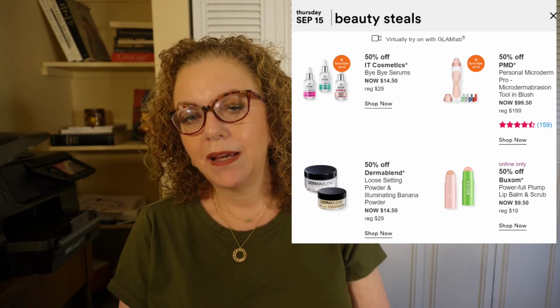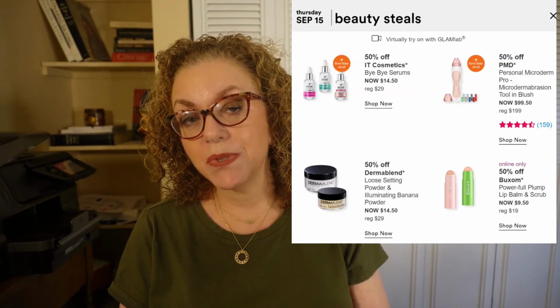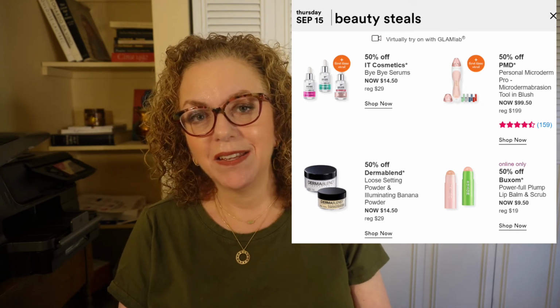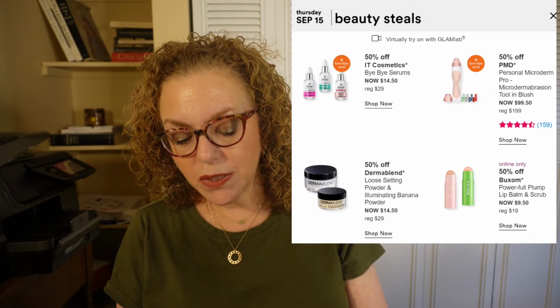On September 15th, they have a set of IT serums. Yeah, these did not look good to me when I checked out the ingredient list. There were 3 in particular that I looked at in detail. The first one was hyaluronic acid. Honestly, there was not much to it. The ingredient list was quite simple and not too impressive.